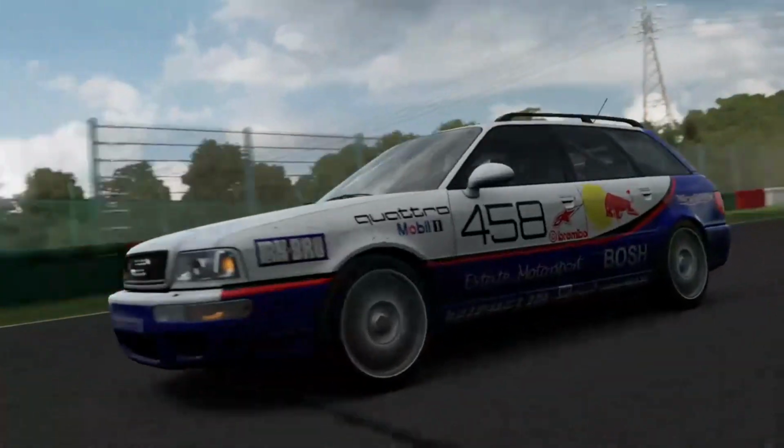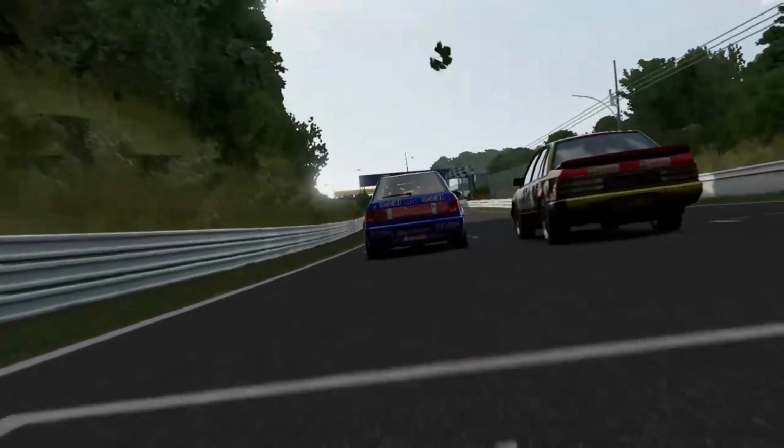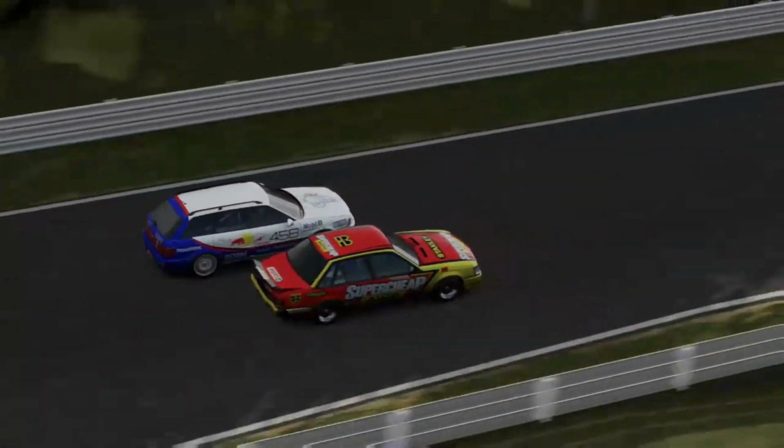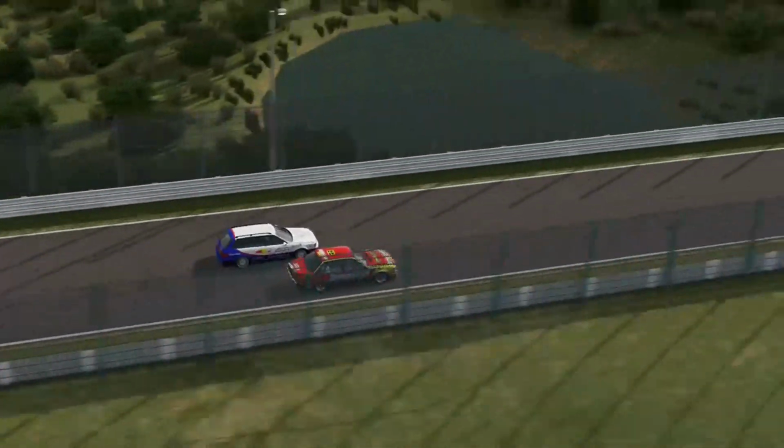Oh god, it's very tight around Spoon. He's gonna try and, I think, pull alongside here. He's marginally quicker in a straight line, as you can see. He's pulling past there, the creeper driving the HGT. But what's gonna happen around here?